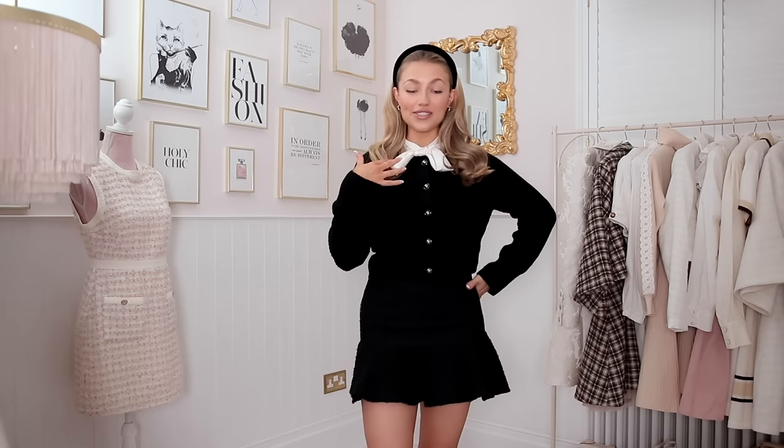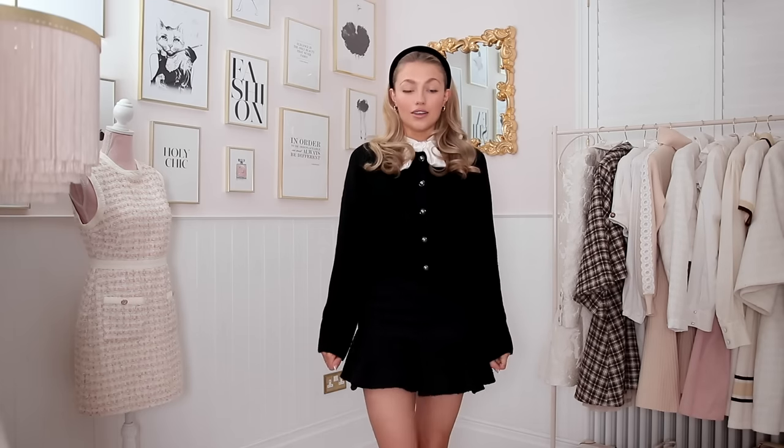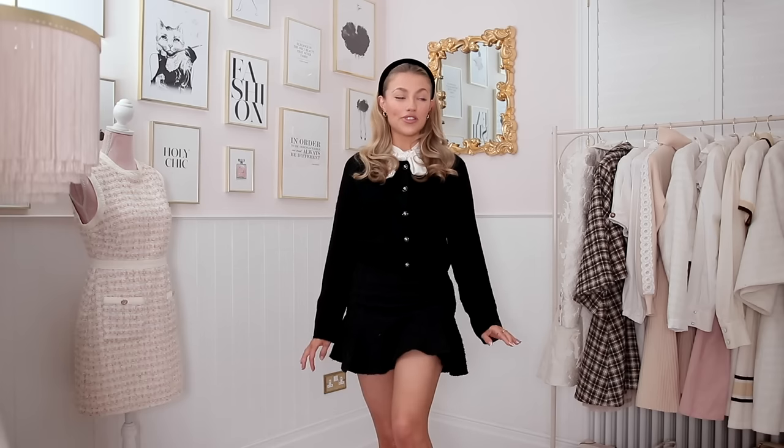I love the blouse sticking out over the top of the cardigan with the little bow and the headband, the whole ensemble. Oh, it's just too cute. It's so preppy, it's so Gossip Girl style. You could make this look so cool with black over the knee boots, or you could do tights and boots, tights and heels, tights and loafers.